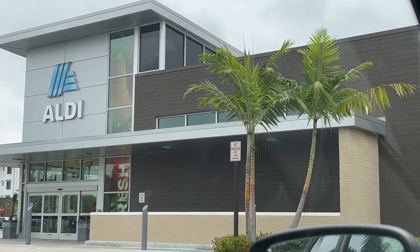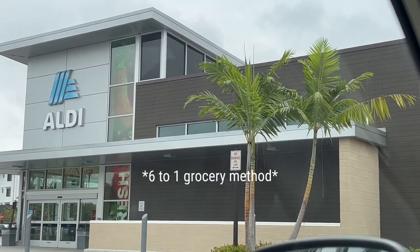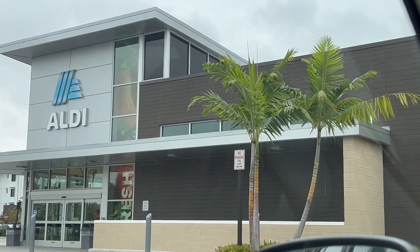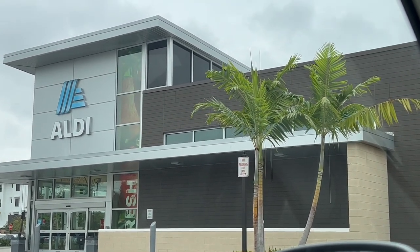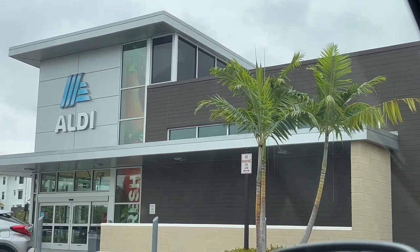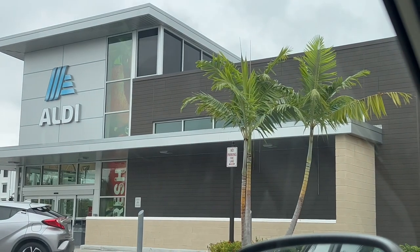I wanna try the 6-5-4-3-2-1 method. So that's 6 vegetables, 5 fruits, 4 proteins, 3 starches, 2 sauces or spreads, and 1 fun thing for yourself. Yes, I learned that on TikTok, so we're gonna see if I can make something shake with that today.